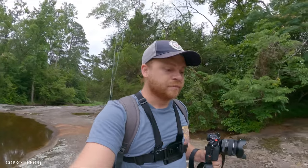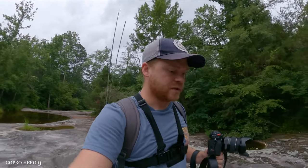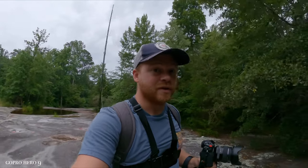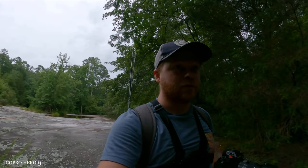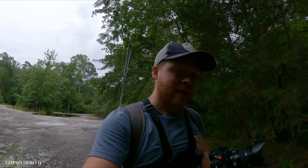Interestingly enough, cracked the screen of my GoPro today. So that's not super fun, but maybe I can send it in and get it fixed. I'm worried about the waterproofing, the screen being cracked, so who knows. If anybody has any experience with cracked GoPro screens, let me know. I mean, this thing barely got knocked over and it cracked, so it's kind of a bummer. But yeah, see if I can get some more pictures, and I'm hiking back to the car.